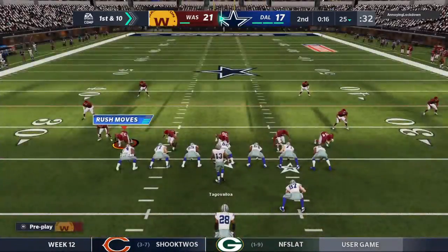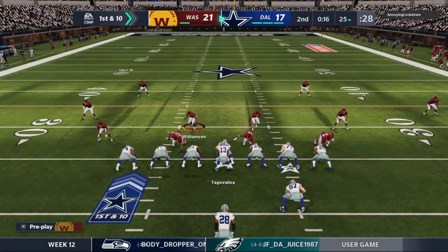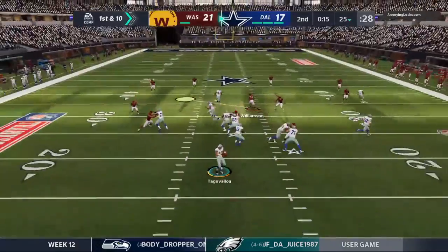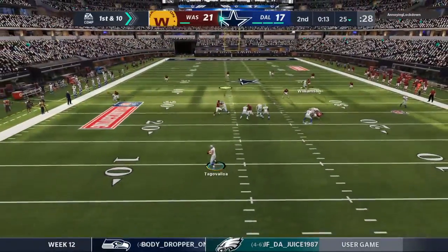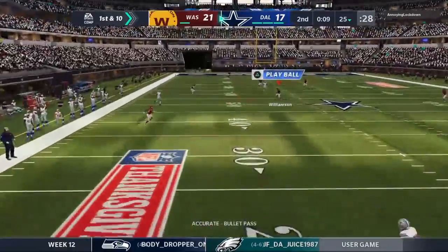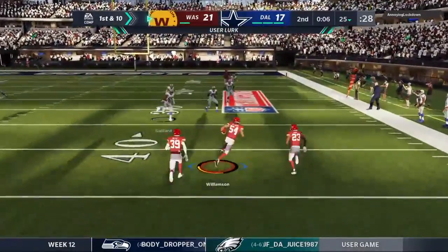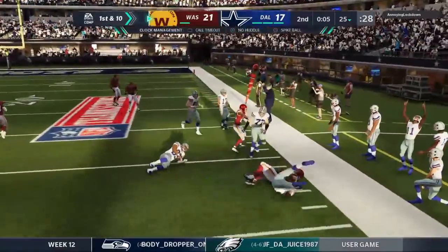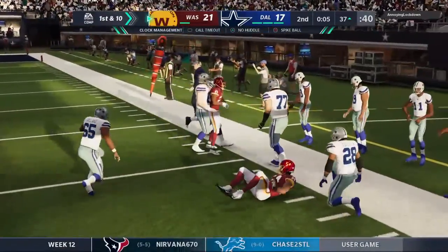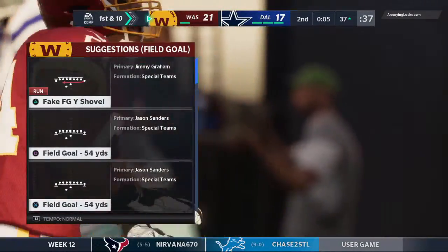The clock showing just 16 seconds till the half as they line up 1st and 10. Looking to pass. Tua, into heavy traffic, and it's intercepted. Picked off by the linebacker, Avery Williamson. And his guys have got it back at the closing stages of the first half.